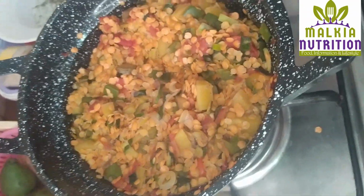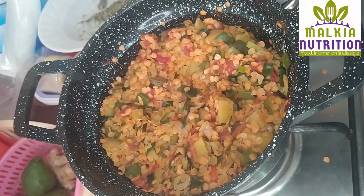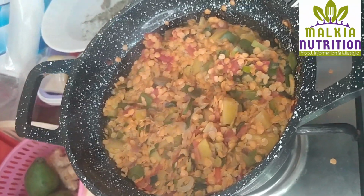So our stew is ready. Now we'll just serve it with our rice and enjoy our lunch.